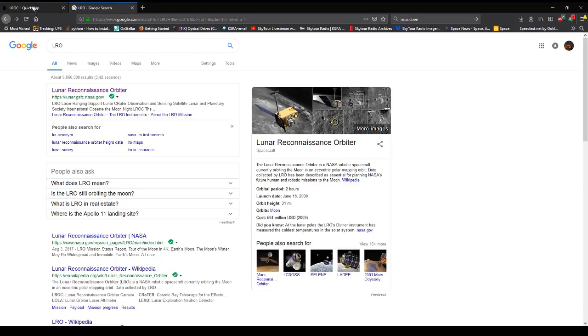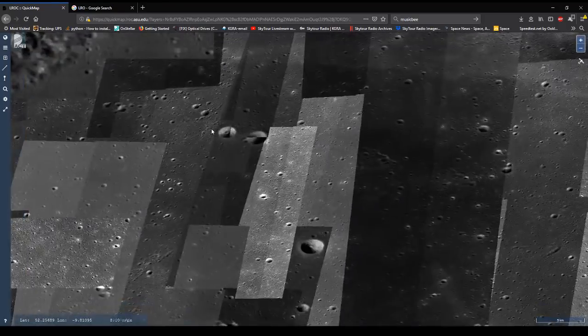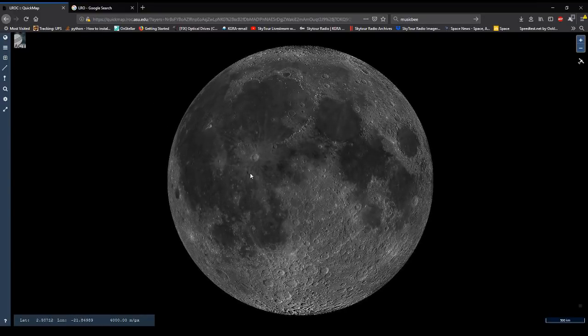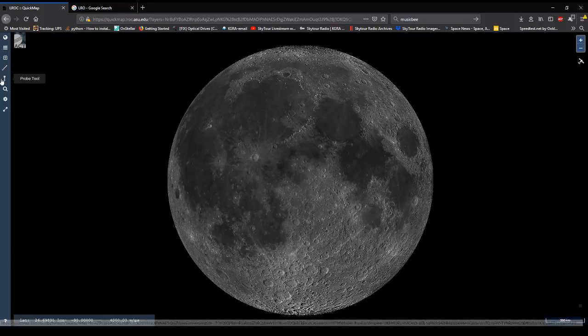So, back on the Lunar Orbiter Quick Map, let's zoom back out and look at this. This is what we get when we come in, all right? We see the whole face of the moon. Now, let's start with this guy right up here, all right? There's a whole bunch of things you can do. We're going to talk about it.